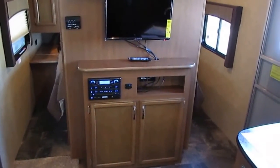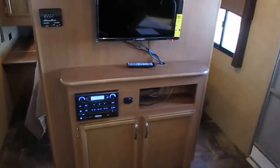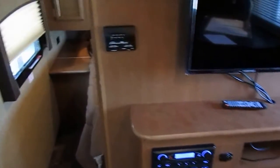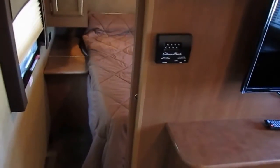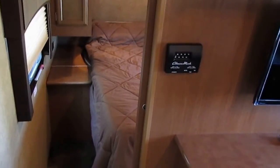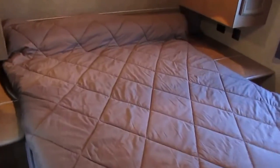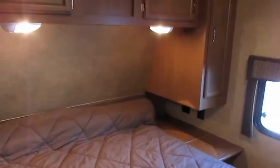But we let everybody look at their own leisure, and a lot of people appreciate that because there's no sales pressure. And if you see something you like, you can either leave and call, make an appointment, and we'll have that unit plugged up and have dedicated time with one of our non-commissioned RV salespeople, or you can just sit down in the showroom, have a seat, and when my guys get through with appointments or sales calls, they'll talk to you.